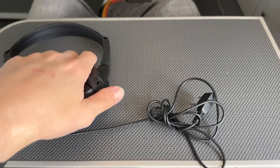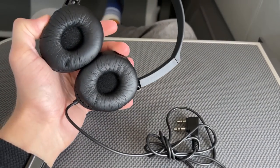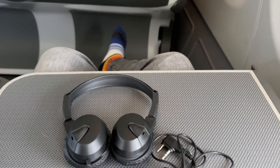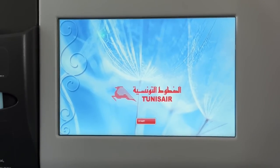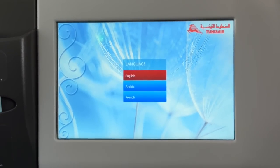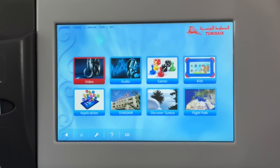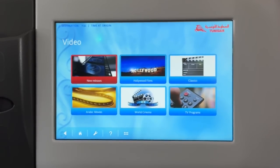They then came by and passed out these seatback TV headphones, which weren't of the greatest quality, however, the silver lining was that they told us that they would soon be booting up the in-flight entertainment system that I had been long awaiting. Sure enough, shortly after, it started up and I set it up, got to the main menu, and browsed the options that Tunisair has to offer.